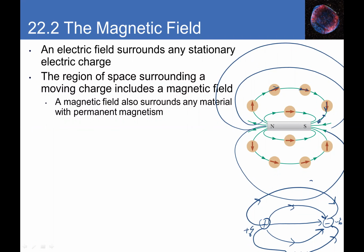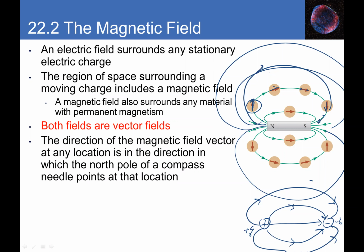But one of the things we have here, also in terms of similarities, is that both of them are vectors. So we have to treat both in terms of magnitude and direction. So when I'm talking about field, I have to talk about that field in terms of magnitude and direction. If I have something right there, that's going to be maybe tangent to that, but a little bit weaker because it's further from the source. So the direction of the magnetic field vector at any location is the direction in which the north pole of a compass needle points at that location.